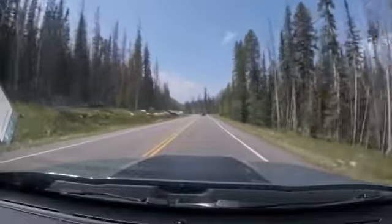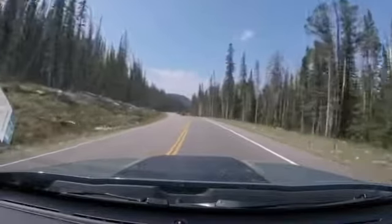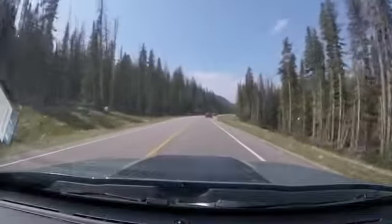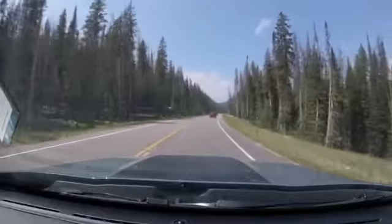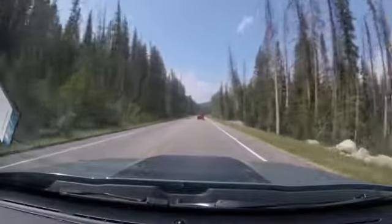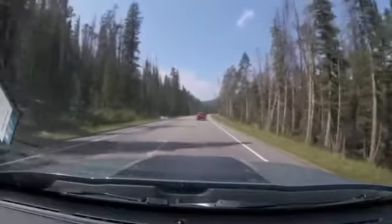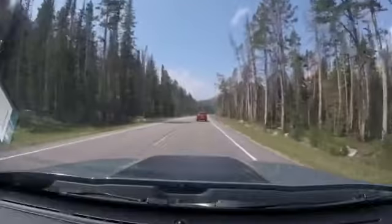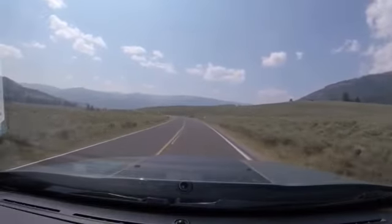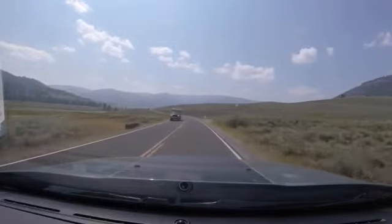That's the Bear Tooth Highway, Route 212, coming out of Yellowstone's northwest entrance or exit, going over from Wyoming into Montana and on into Billings. Okay, we've come up out of the canyon there and have to come across the Bear Tooth and we've now entered Yellowstone.